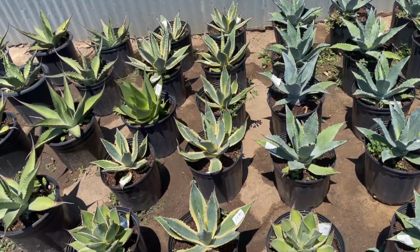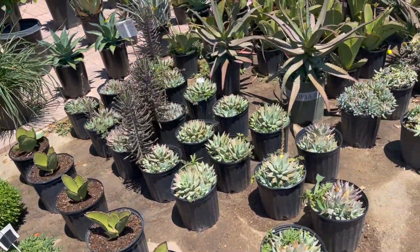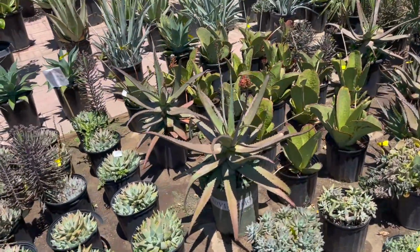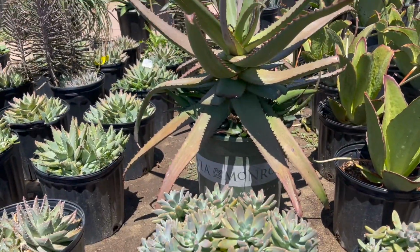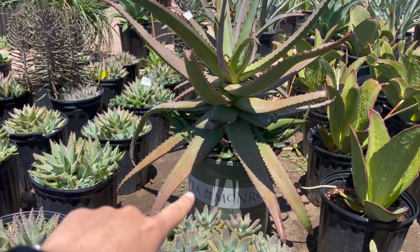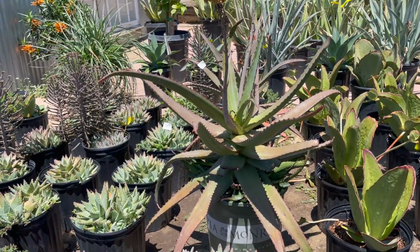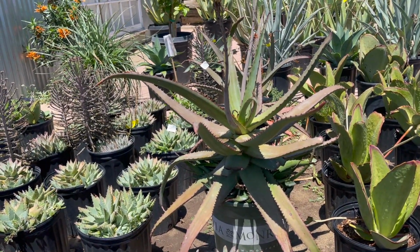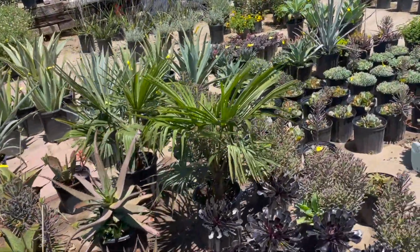So these I think are agaves or mangaves. I don't know what the difference is, but a lot of stuff here. Oh, this is interesting. I've seen a lot of stuff at the garden center that I work at. We get a lot of Monrovia stuff, but I've never seen an aloe or some sort of succulent like that from Monrovia. But obviously they grow stuff for all different climates. Oh, and there's some palm trees here too.